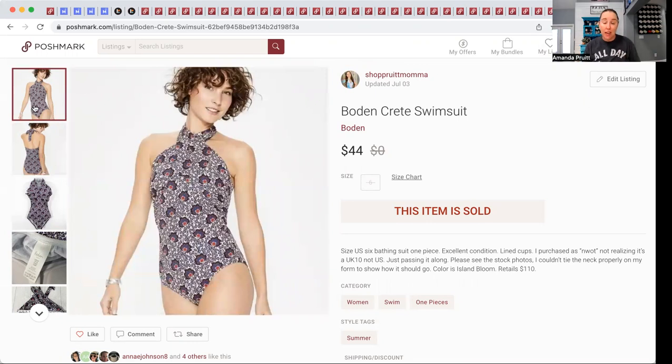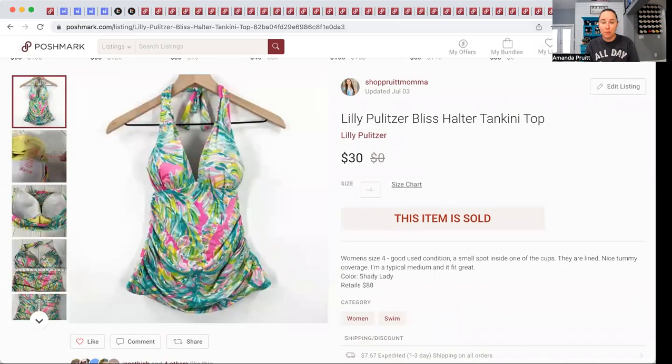Sold super fast, like same day. So if you ever find Bowden bathing suits, of course, look it up. But this one sold for $44 quickly. All right, and my last sale to share with you, something else out of my closet. This was my personal Lilly Pulitzer bikini or tankini top. I've had it for a long time, and it sold for $30.